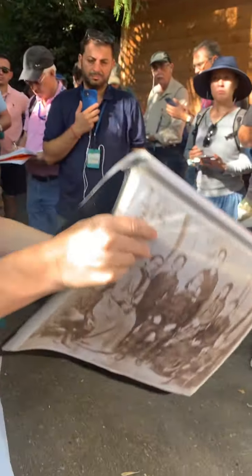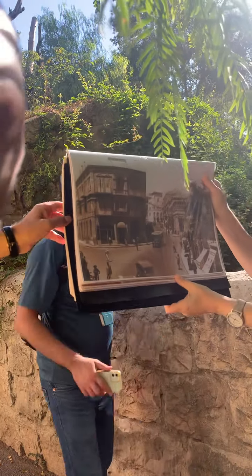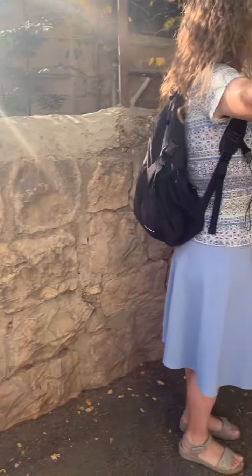Guys, can I move you over there, please? Because I'm going to show you the photos here. You probably remember the photos showing you the part. If you go up Jaffa Road from Jaffa Gate, you recognize this house, which is the municipality of Jerusalem, still standing there outside. So this is the house saying Hotel Fast, right? Exactly it. Okay, Hotel Fast.